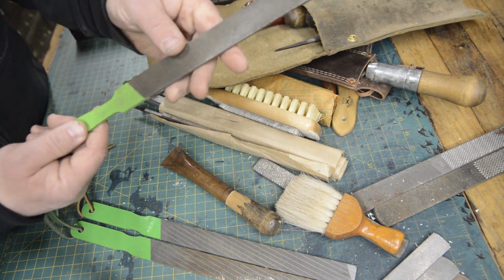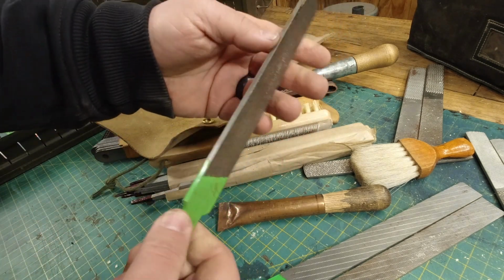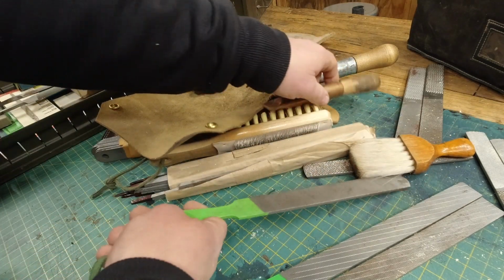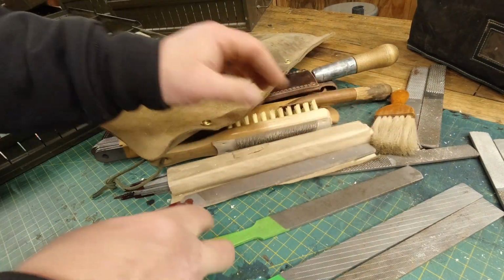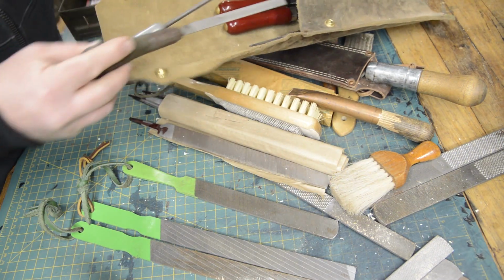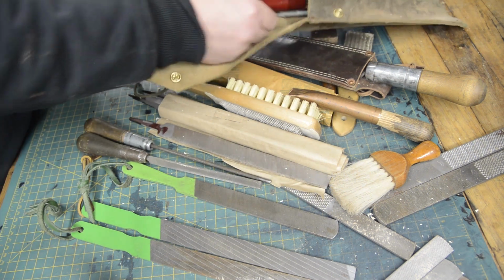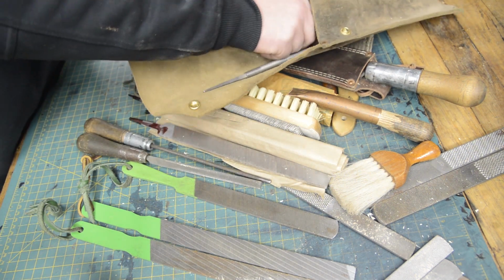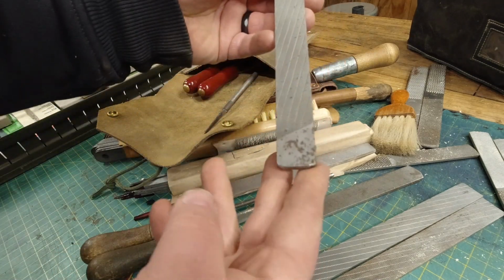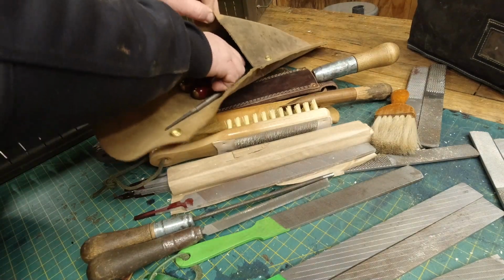Another one is, this is an old Stanley handyman that I sent out to be sharpened, and it's pretty good. Doesn't cut as quick as that plastic cut, but it does cut. These are just some miscellaneous round and triangle files. Another round file. Here's another one of those plastic cuts, but with a different handle on it. Again, a very effective file.